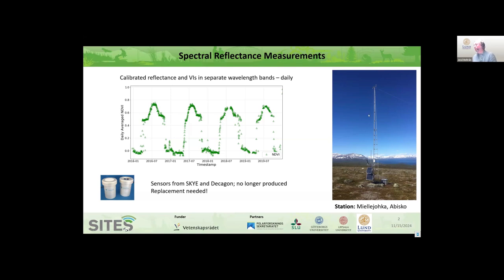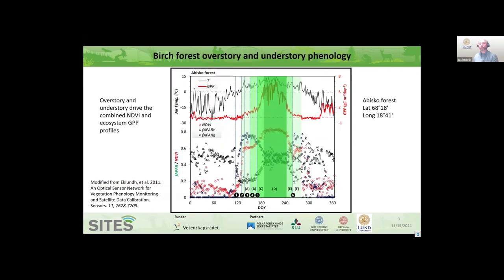This is just an example of one of the towers where we have our fixed sensors in place. This is a study for the birch forest overstory and understory phenology. It's a bit old study, but not less relevant for what we are discussing here, which basically in this green area, we can see the onset of the greenness on the vegetation.